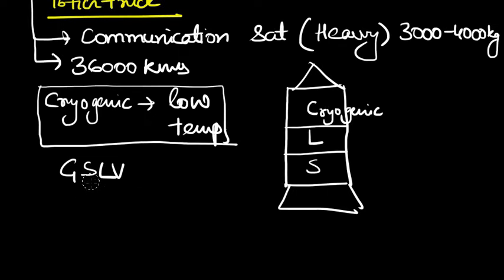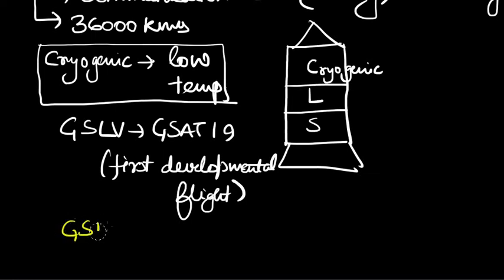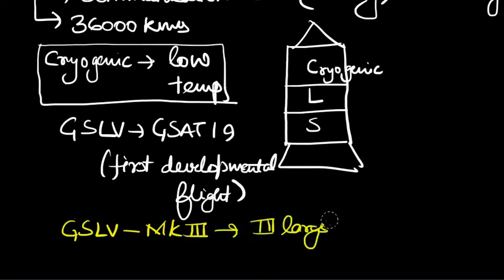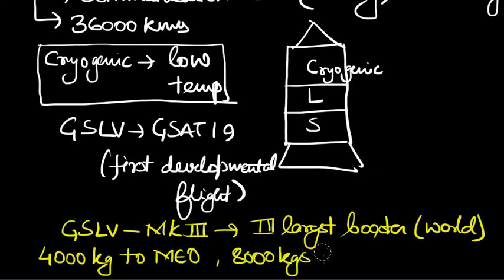And after many failures, last year India was able to successfully launch its first commercial GSLV flight in the form of GSAT-19 as the first developmental flight. This was done by the rocket named GSLV Mark III, which is the third largest booster in the world. It has a capacity to carry 4000 kg to MEO and about 8000 kg to LEO.